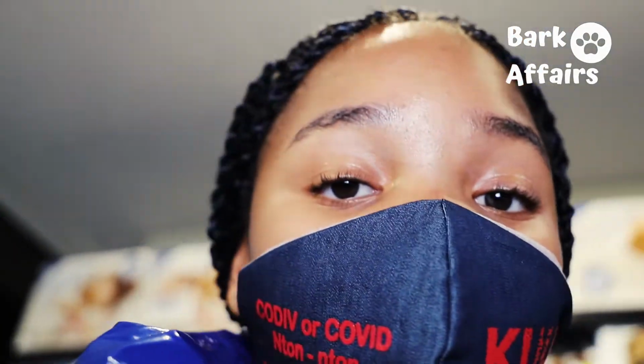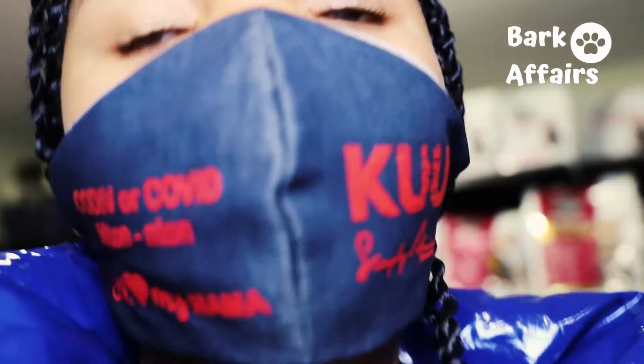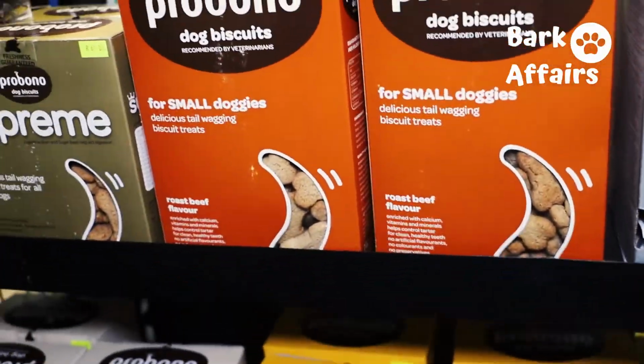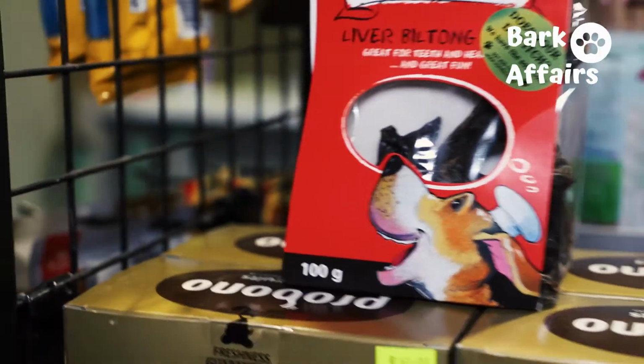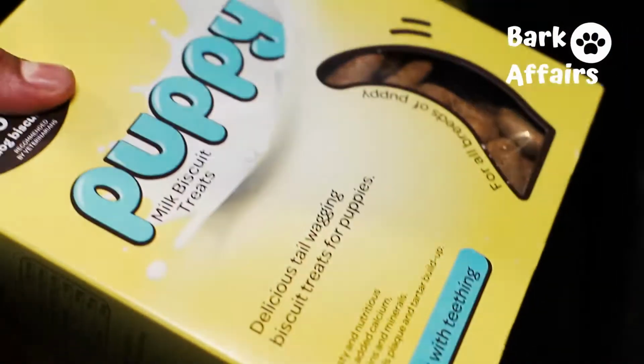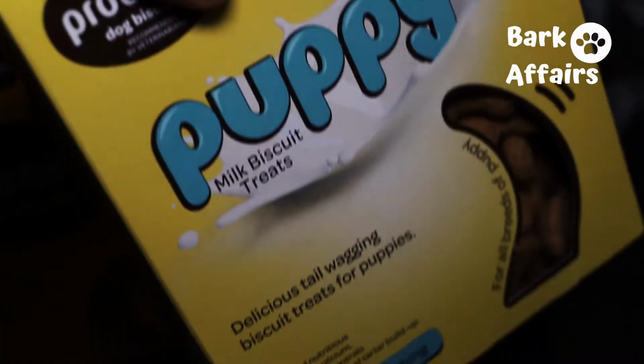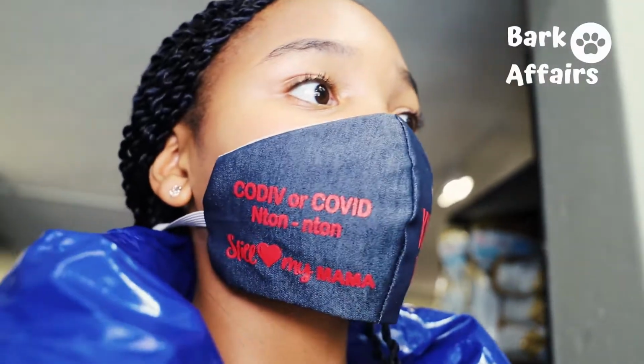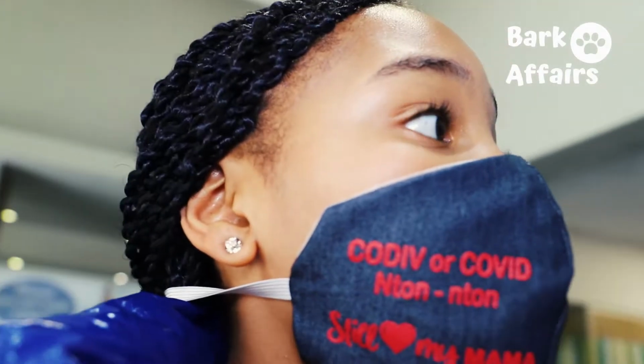Okay guys, so we got puppy training pads and we got the odor eliminator. And I think now we just need some treats, shampoo. I'll get that later. I just want to get the most important things first so that I don't forget. Here they have Royal Canin and Pro Bono dog biscuits, and beef chew liver biltong. That looks interesting. So I'm going to get the puppy ones because obviously I have a puppy.